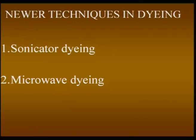The newer techniques in dyeing that were tried out in the laboratory were sonicated dyeing, that is use of ultrasound energy for the dyeing purpose, and we also tried out microwave dyeing. But here the regular household domestic microwaves also can be used, because you know that in microwave the basic principle is the agitation or excitation of water molecules, and all the dye solutions are in water. So even in an open microwave vessel one can do microwave dyeing, and it is a process which facilitates dye uptake in a much faster manner as compared to conventional dyeing.